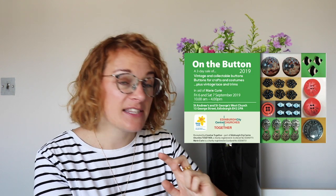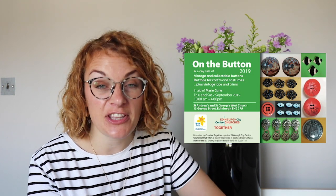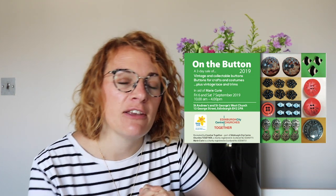I've got one little charity event which I thought I would share. It's called On the Button. It's a big vintage button sale in Edinburgh. It's on the 7th of September, and it's to raise money for Marie Curie cancer care. If you're up there, I definitely think it's worth going and checking it out. I think you have to pay to get in. Maybe you don't have to pay in, but all the proceeds go to the cancer charity, which is fantastic. I thought that was quite a nice little thing going on in Edinburgh.